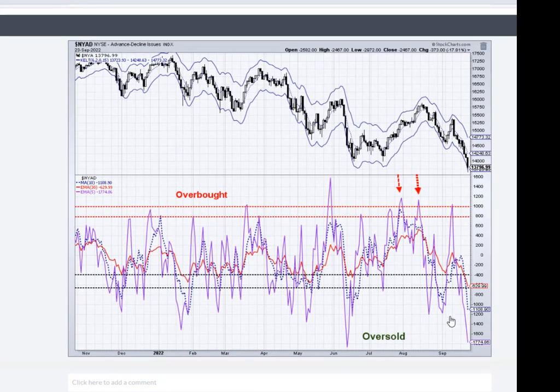This is the NYSE Advance-Decline Oscillator, minus 1774. It was a bit lower in June, but it looks like we should get a snapback rally back up into the neutral zone. You can see these twin peaks on the way up started to diverge. Prices were moving higher, this was moving lower. We had one last spike on that last bounce to the upside, but it got up to plus 1,000.